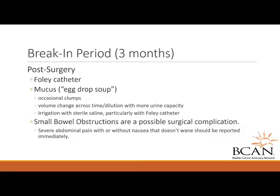Sometimes after abdominal surgery, some people will have a small bowel obstruction. This is due to adhesions or scar tissue forming in the gut and causing a blockage. Symptoms are severe pain that persists, sometimes with nausea or vomiting, and medical attention is needed for treatment. Next slide, please.